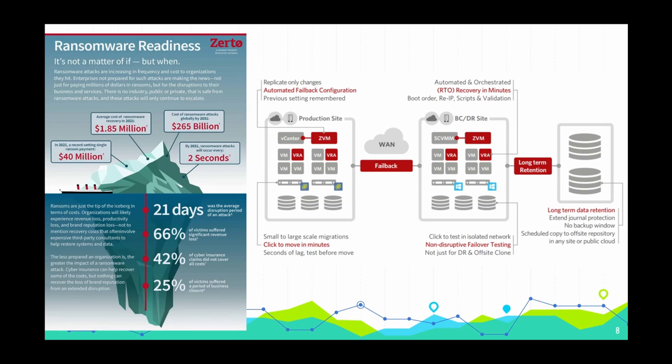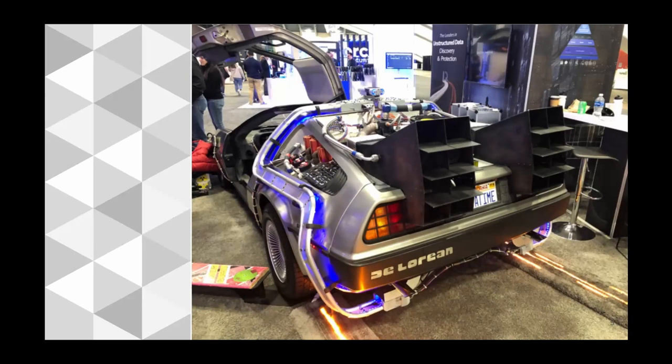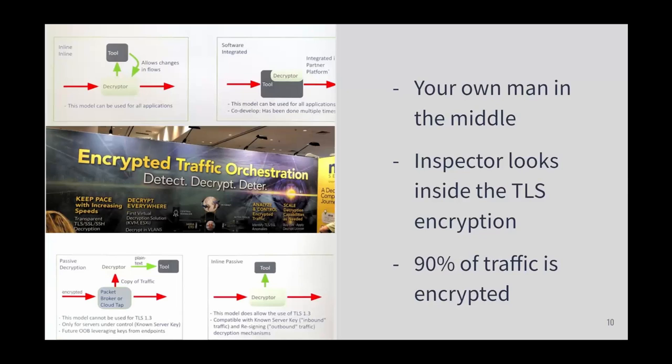Okay, now, many events have cool items to attract people in. And this particular company had a cool looking car, and I personally got to sit in one and take a picture.